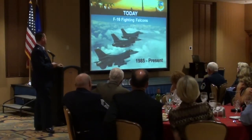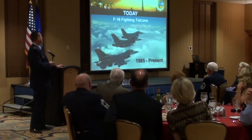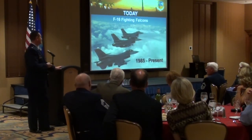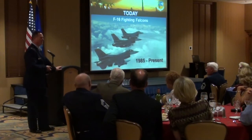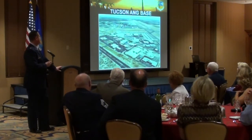And now we have the F-16 Fighting Falcon. We started doing that in 1985. I still look at that airplane and realize that's a good-looking airplane. And it's 85, though. I mean, think how old it is now. But we're still flying it. We're still flying it, and she's still doing great.